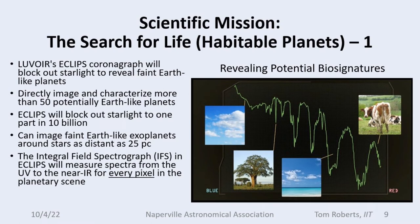So the first goal is search for life. The eclipse coronagraph will block out the starlight and let them directly image the planets, exoplanets. They believe that it's potentially applicable to about 50 Earth-like planets and many more that are not at all Earth-like. And the amazing thing is this instrument can generate a spectrum for every pixel of the image. So if a planet only takes one or two pixels, there's still a good spectrum from it.